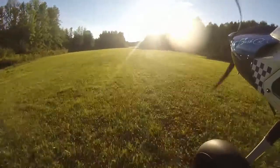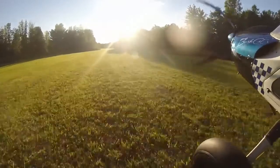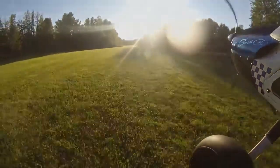Just a little wind therapy flight, checking on our local dairymen. They'll be getting that corn all chopped. I'll have to keep a watch on that.